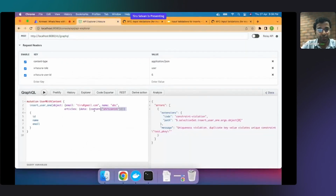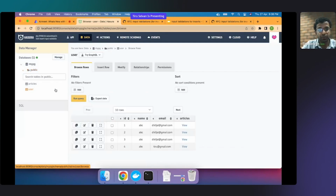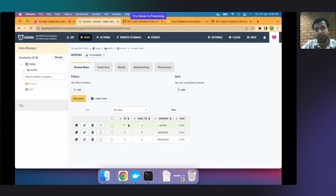So let me clear some of this content here. Before we jump into the actual call, let me show you what tables we have. We have a user table. It has ID, name, and email, and it has a relationship with the articles table. And the articles table has something called content, right, and its own ID, and the user ID, and this user ID is the foreign key.